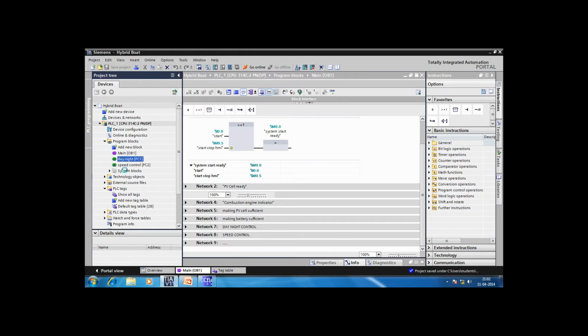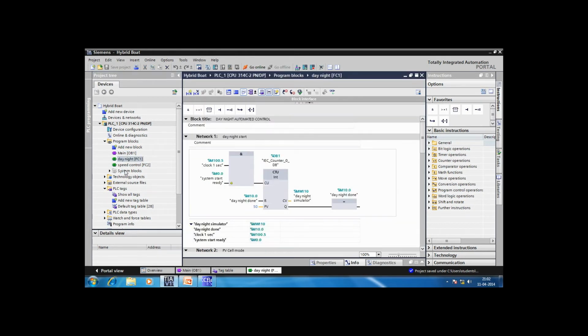In function 1, as I have said that we cannot take the inputs from real-world sensors, so I have simulated the daytime in overall 50 seconds. Now for this I have made a function block, that is day-night control.